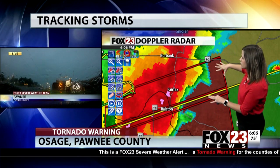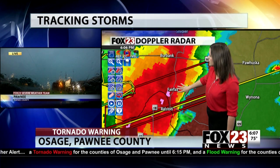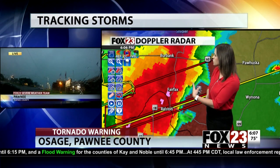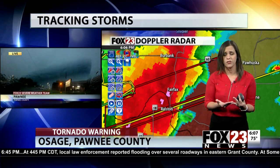So as this continues to move off to the east, we just had another update there. Some very heavy rain getting into Ralston, Fairfax, heavy rain in Pawnee. Now, as you can see on the left side of your screen, these storms continue to push east very quickly, and also a lot of heavy rain expected today.